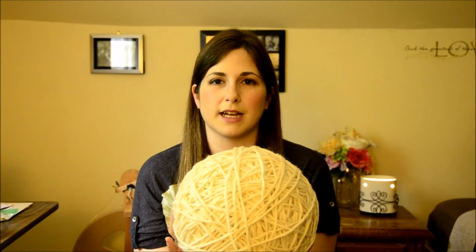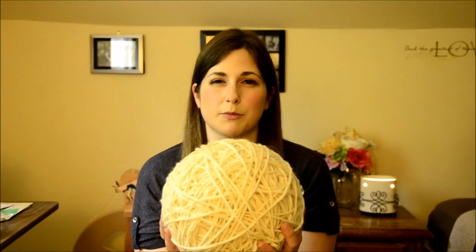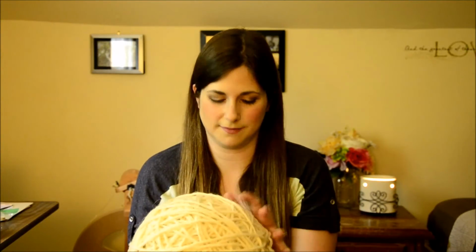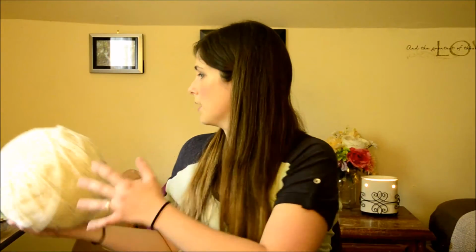But I have decided I'm going to try and make a sweater out of it. I'm thinking something with some really pretty cables in it. I just think a big chunky sweater would be so cozy in the winter. Oh, I can't wait. So if anyone has any suggestions for patterns, I would love to have them, because I don't even know. I'm going to obviously look on Ravelry and see what I can find, but if you guys have some that you love, please let me know.